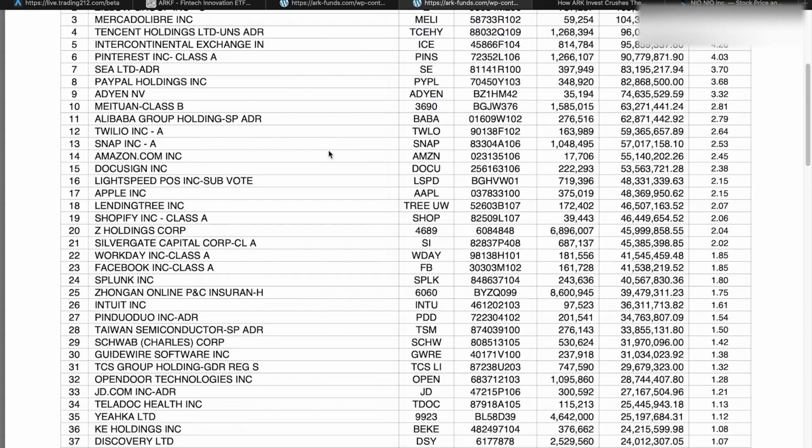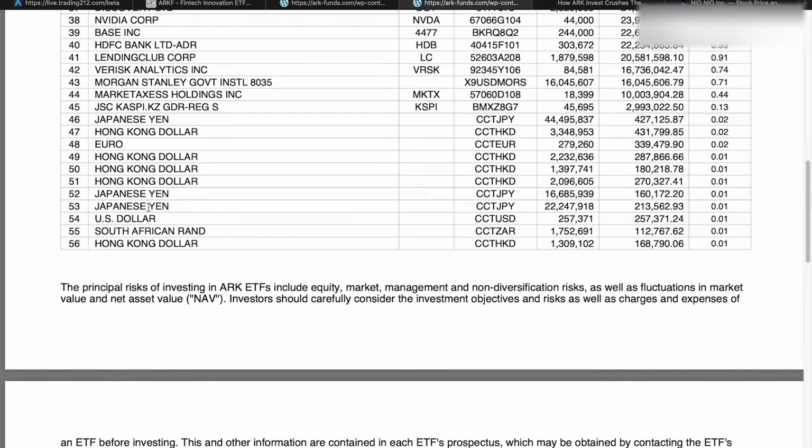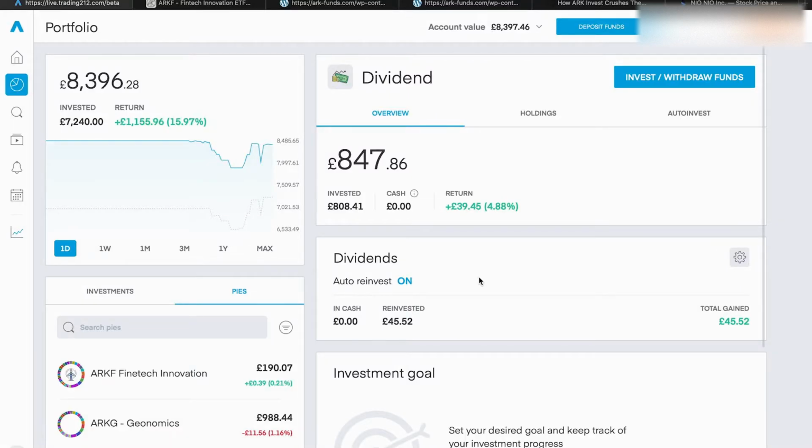So you can see on the ARK, I think this is ARKF, the FinTech Innovation, they hold some US dollar, Japanese yen, Hong Kong dollar, euro. So it actually holds some currency in there just to hedge against different currency conversion rates. But this is such a small fraction of the actual fund, and it's not as important, I don't think. Okay, now we'll go back into the website.